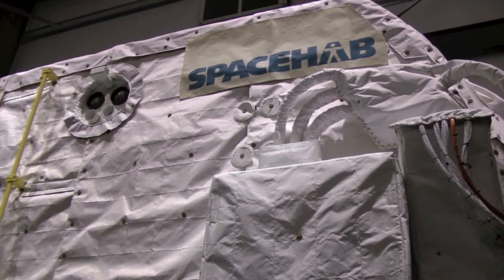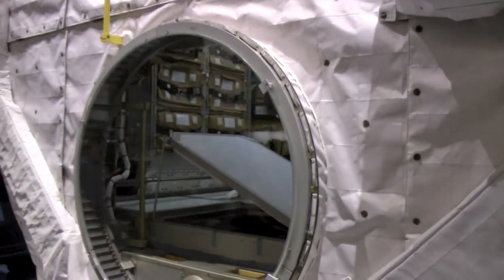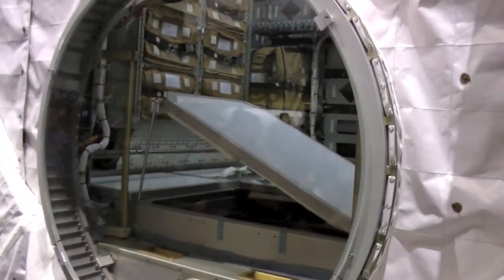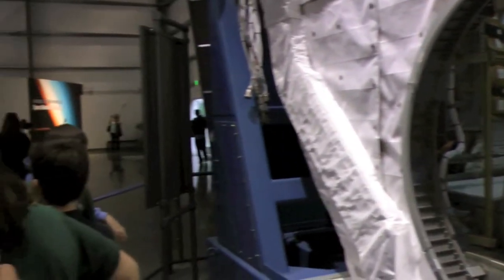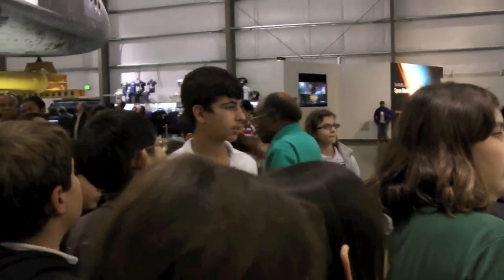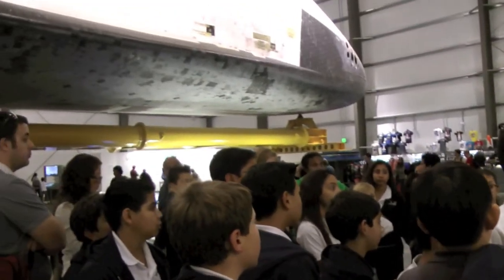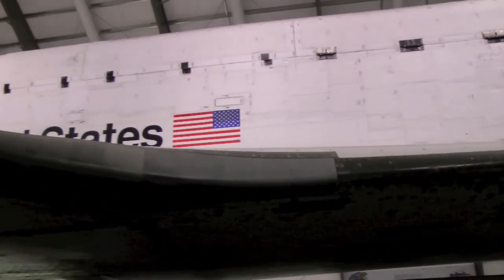SpaceHab. Right about this big engine, we would put SpaceHab. And I call it SkyLab, but it's still space habitat. This is where we put our creatures. We put animals in here. We even put the spiders. We wanted to see if spiders would make the webs different. They did, but they only made them a little different than when they were on the ground.